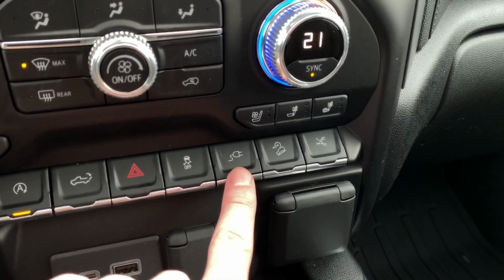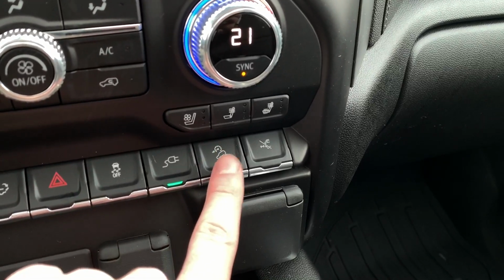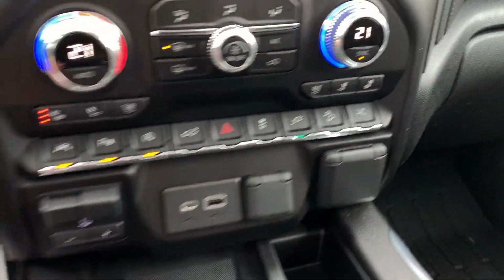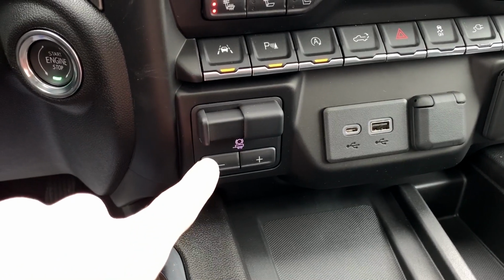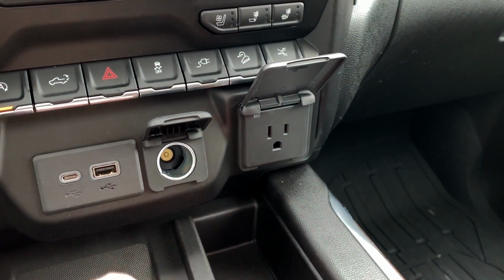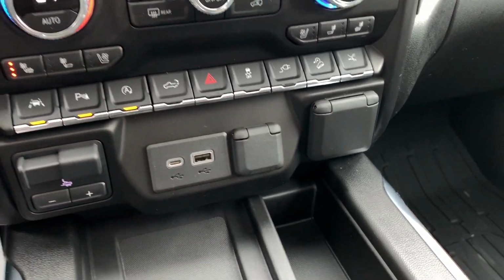There's an outlet in the box of the truck which you could enable or you could toggle it off. And then you've got your hill descent assist and your retractable running boards, which you could disable if you don't want those opening up when you open the doors. Last but not least, we do have the trailer brake controller, USB-C, Type A, and then you've got your car charger, and once again, another full-size household outlet. So that's really handy if you want to charge up your laptop in here, no problem.